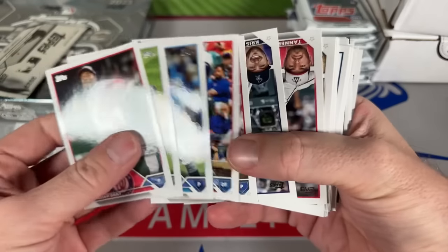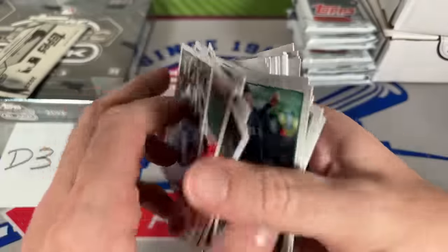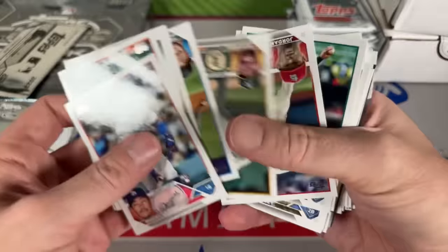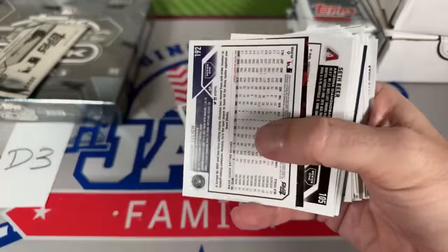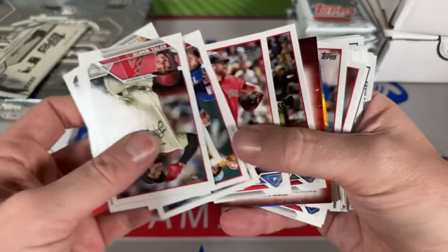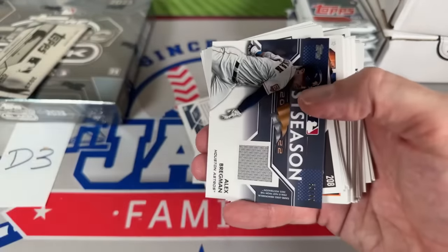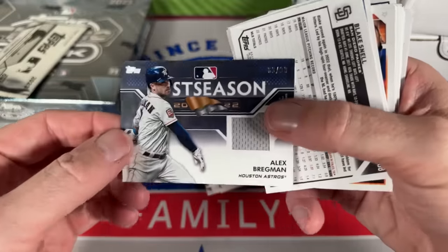Here's the rest of the Series 1 box. Let's get right to the hits. We got all these papers that are flipped every which way. Series 1 for 2024 is not that far away, if you think about a month and a half. Christian Yelich, gold foil there. Hey, there's your hit. Alex Bregman, it's numbered to 99.